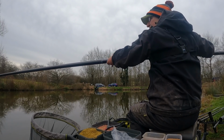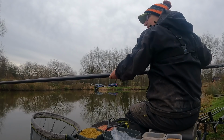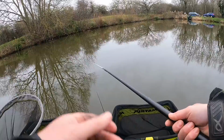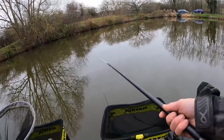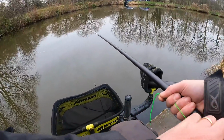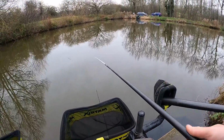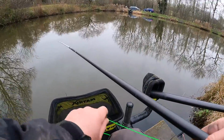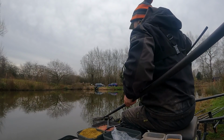Branches. Another way. Floating along the bank. Came straight to the top when I upped him. Come on, stay on. Stay on for Johnny. Load of elastic out, but that's not a bad thing, as long as it's not too snaggy. Because it's so clear, these fish pull a bit as well.